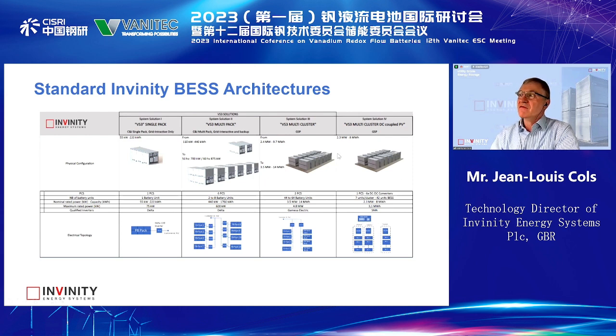So we also have a variant of that where we do direct DC coupling to PV. I'm not showing this project today, but I can share that we have 2 projects, one in Canada, one in Australia, 2 megawatt, 8 megawatt hours each of them, very similar designs that are coupled directly in DC with the PV farm that is co-located with them.